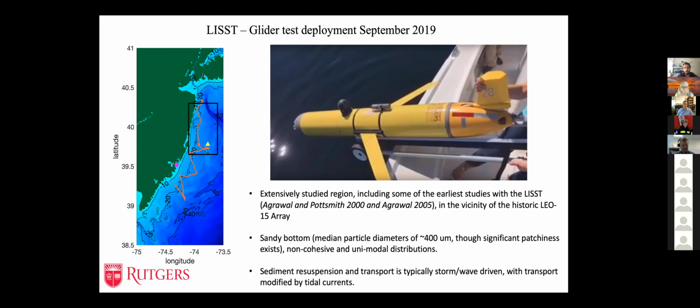So we have river output here at the north and at the south, but in central New Jersey, it's mostly just local sands with a unimodal distribution. So the signal's relatively clear to understand, and it makes it a good place to see if your instrument's working properly. It's also typically a storm and wave-driven environment. Our transport is generally modified by tidal currents, but our main driver of sediment resuspension is those storms and waves. So it's relatively easy to interpret your forcing as well.